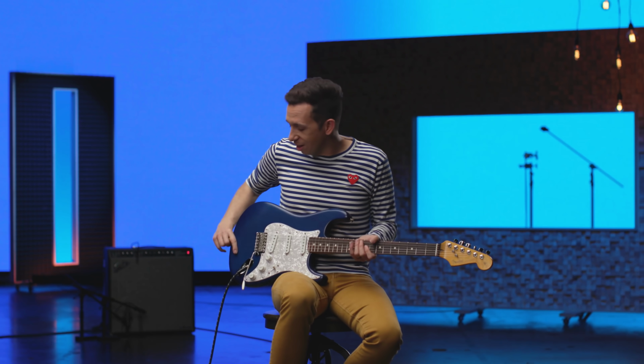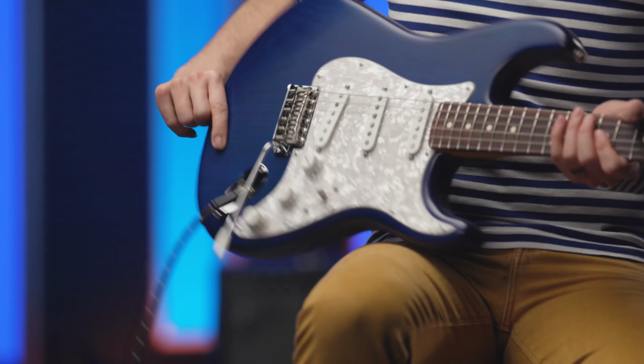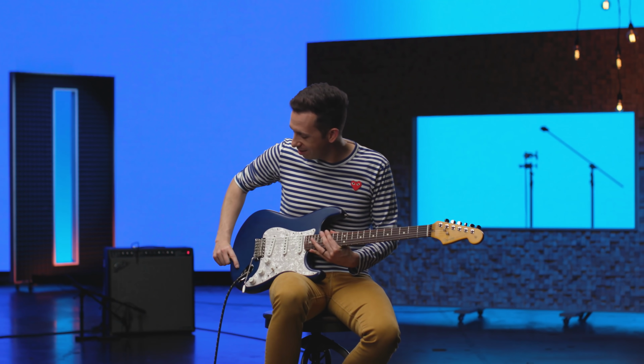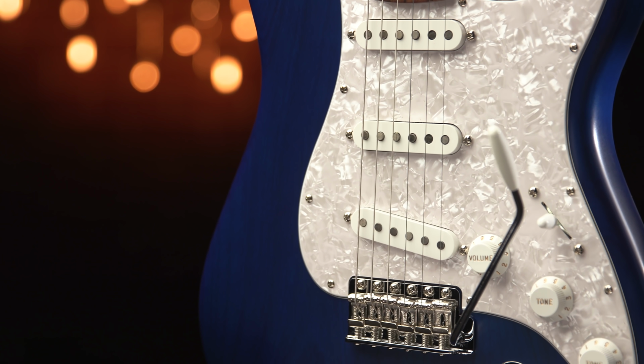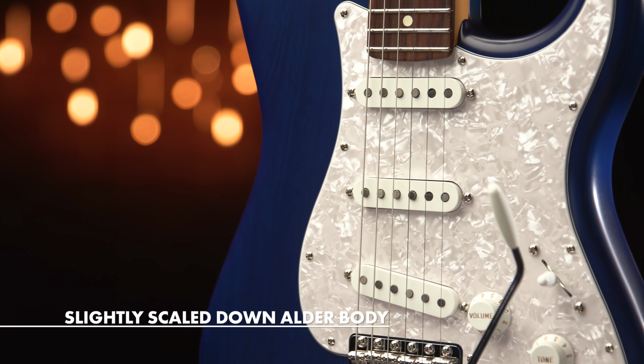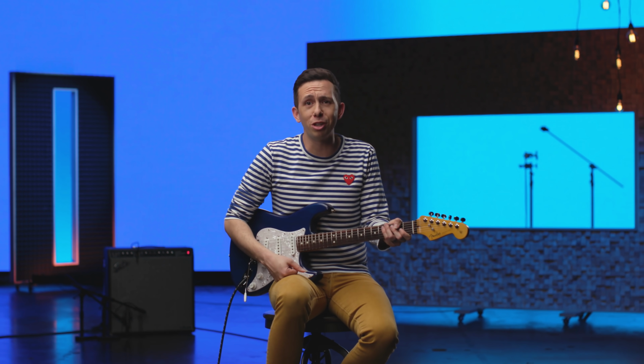The guitar body is a little bit smaller than some other Stratocasters. This is an alder body, classic Strat body. I didn't really need to get cute with it. It just felt like Leo kind of nailed it, and I'm changing the body shape a little bit. Let's keep the wood the same. And the wood just feels and sounds awesome.